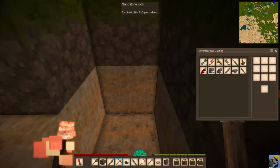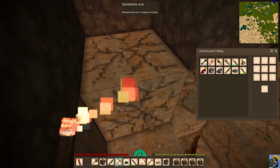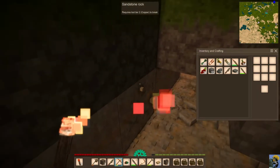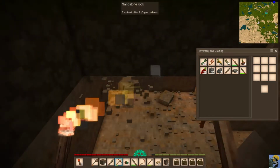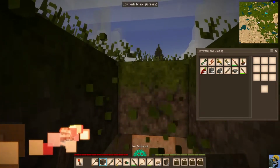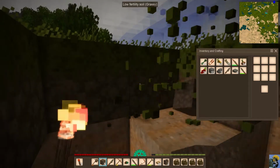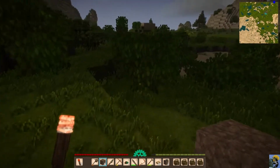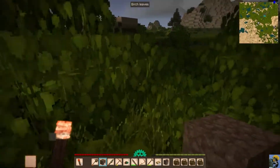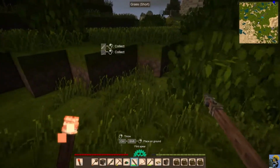I'm gonna put this in my offhand and just probe around, see if we can quickly find any copper here. Seeing it as it is on surface. Nah, not yet. All right, let's go. I don't want to get caught out after dark, and we'll be right back. I got a spear and a smile.